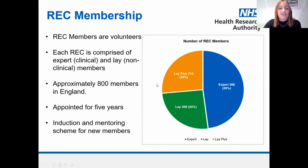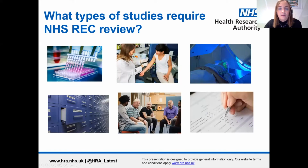And we have an induction and mentoring scheme for new members. So every new member, when they join the ethics service, we run a national induction programme. Members from all different committees come together, learn about how ethics committees work, what we expect them to do as an ethics committee member. And they also have separate mentoring sessions in smaller groups of new members as well, which has been really well received. That's something we've rolled out in the last 12 months.